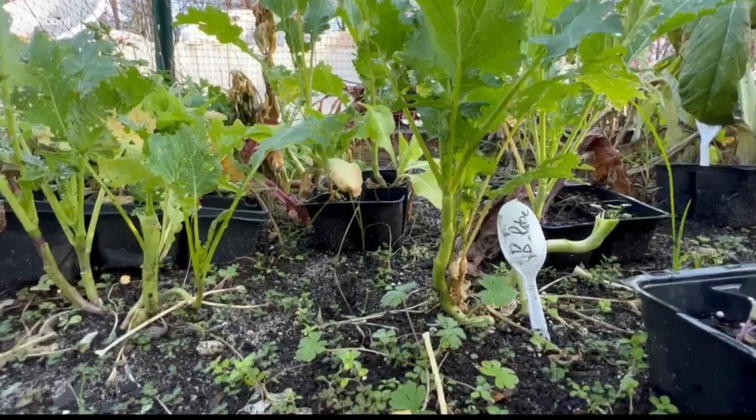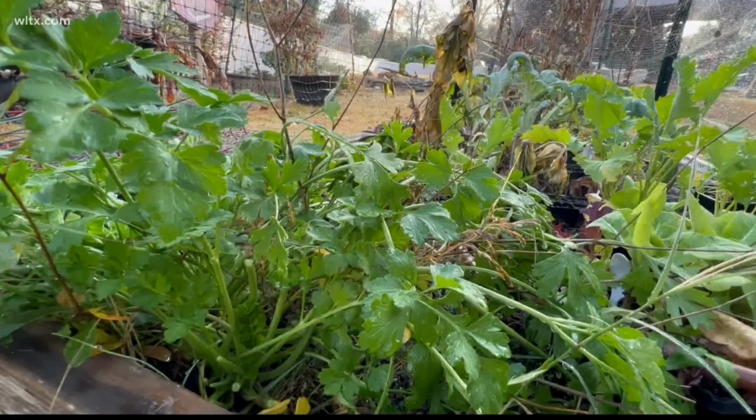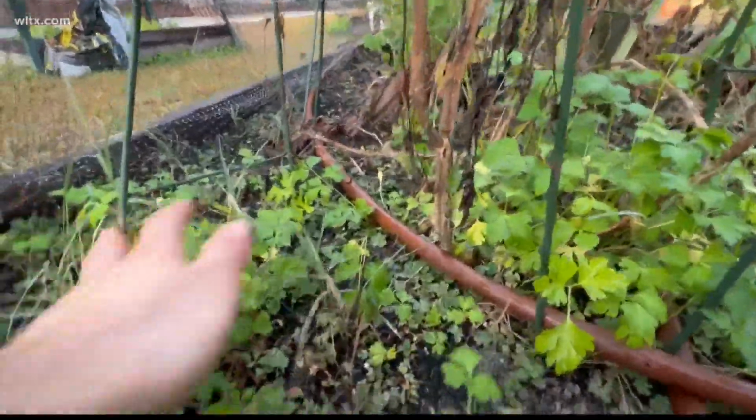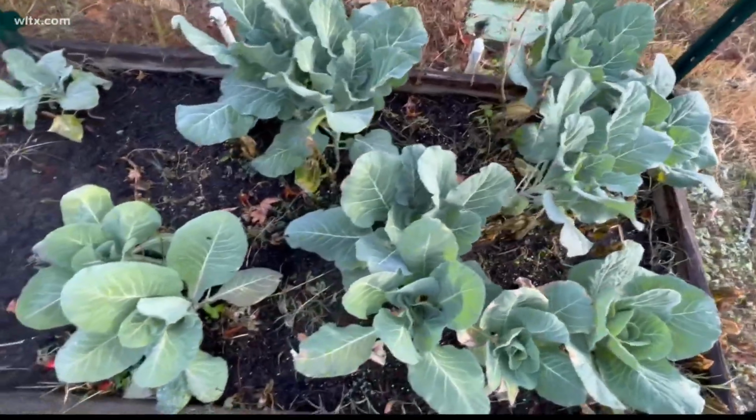I started broccoli rabe seeds right around the same time, and it's a favorite for Christmas in my family, just like parsley, which is a perennial in our garden outside WLTX. These sprouted from last year's plants, which also reseeded in other parts of the garden. Our cabbage and collards continue to grow nicely in the garden.